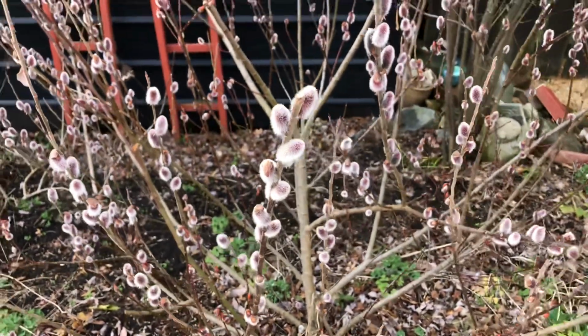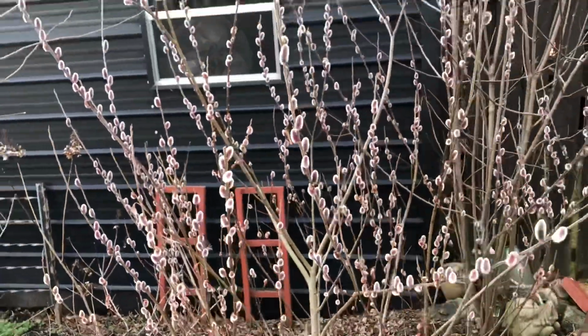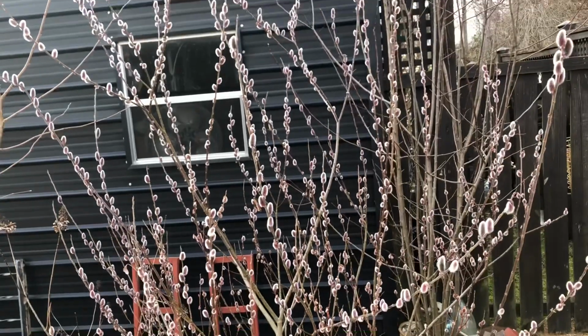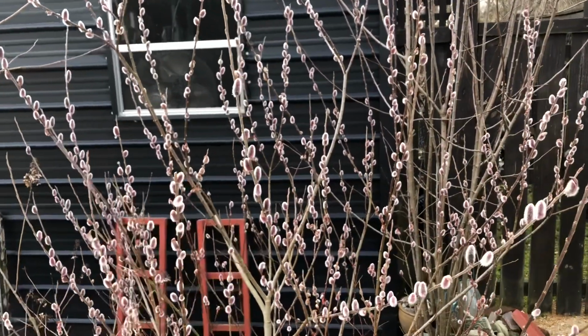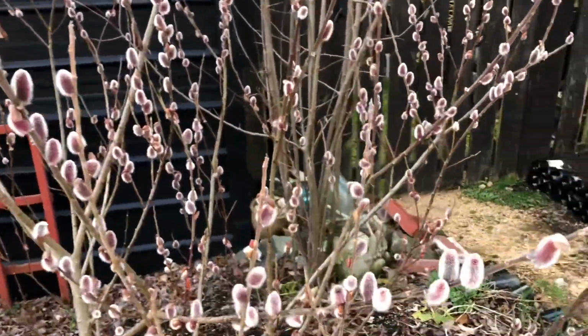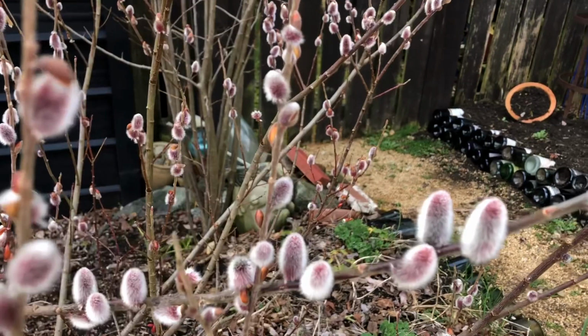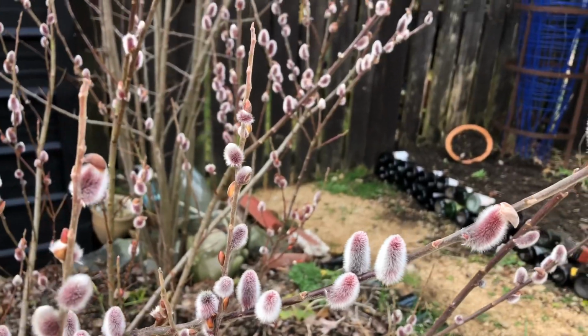This cute pussy willow, Salix 'Mount Aso', has really just burst into bloom. Again, these are some favorite branches to bring inside and use in cut flower arrangements. There's just nothing quite more spring-like than the sweet little blooms of a pussy willow.